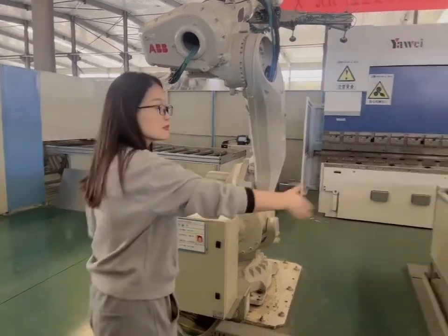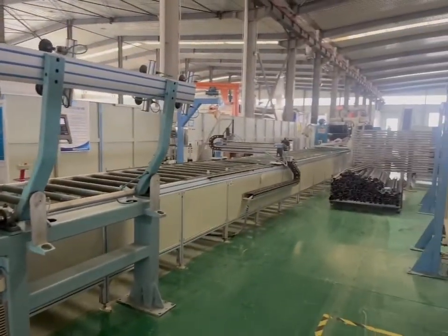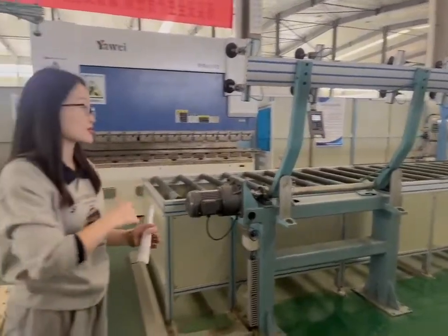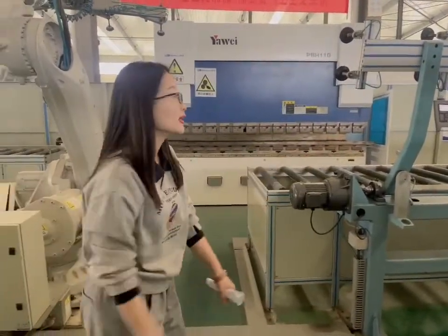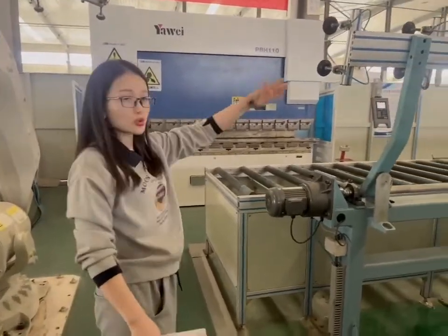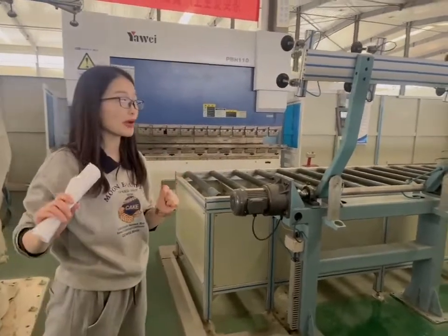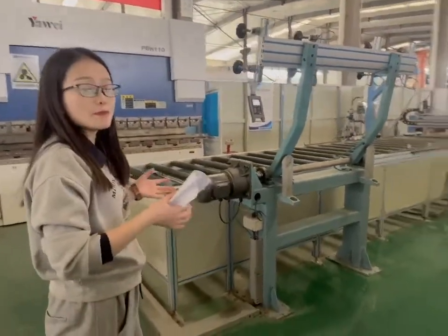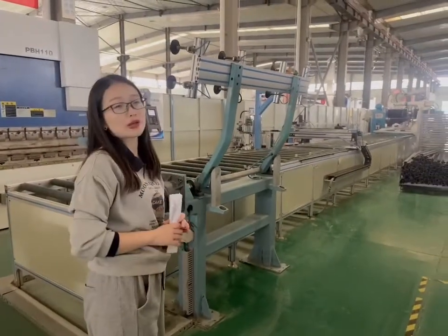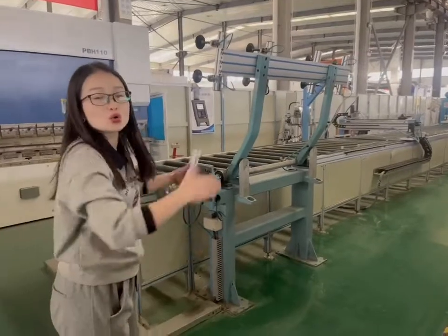For this ABB production line, we mainly produce very standard sizes. When we get big orders to produce the very standard size, we use this ABB production line. And outside of the ABB production line, we also have one line for the operation of the whole door panel. That line is mainly used to produce different sizes of door panels. So we have two lines to produce the whole door panel.